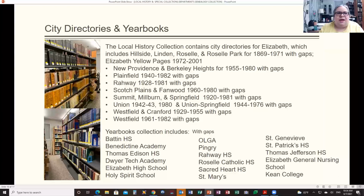And so our local history collection contains materials of interest that maybe would be our city directory collection. Now, our city directories do include Elizabeth city directories, which also start including Hillside, Linden, Roselle Park, once you start hitting the early to mid 1900s. There are some gaps, as I mentioned, because as you can see, some of the books are older and they're just decaying and they were never rebound. The ones in the black covers, those are all books that were rebound by the library years ago.